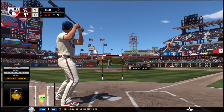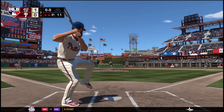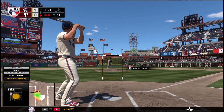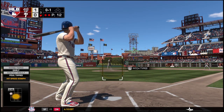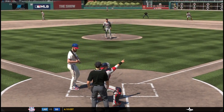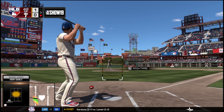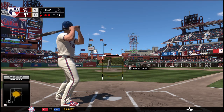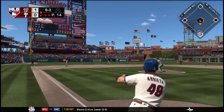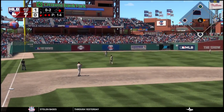Digging in, Jake Arrieta. He'll get to take his first cuts here. Here comes the first pitch. And he fouls this one off. And he checks his swing. Did he go around? Yes, says the first base umpire. Strike 2. Line, that's a base hit into left field.